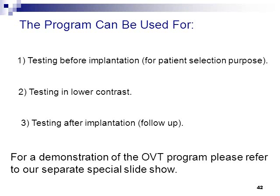The program can be used for: 1. Testing before implantation for the patient selection process. 2. Simulating the contrast inside the eye after implantation and testing vision with that contrast. 3. Testing after implantation for follow-up. All of the tests are performed using the same setting and the same principles of work, so the improvement after implantation can be demonstrated. For a demonstration of the OVT program, please refer to our separate special slideshow.